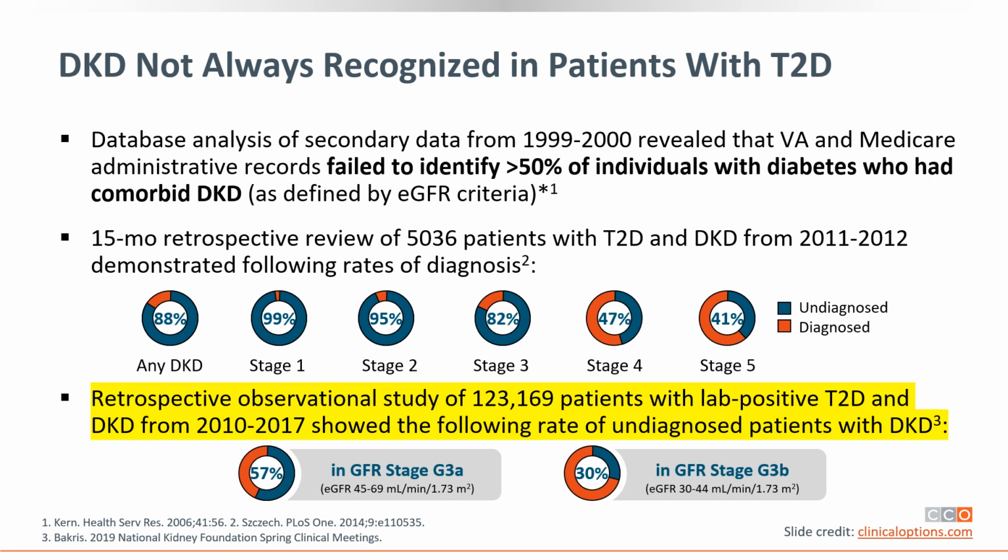So this is a study looking at a group of patients with kidney disease and how many were actually identified. The blue is the undiagnosed and the red is the diagnosed. So even to stage 5, there's still 41% undiagnosed kidney disease. This is a large study of over 123,000 patients, and we really want to make sure at APD primary care that if someone has a GFR below 60, then we put that in the problem list so that it will help us target their management better.